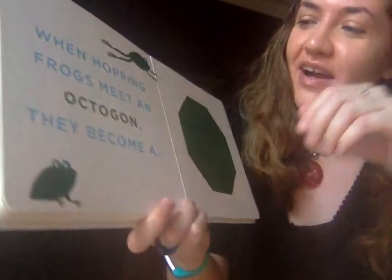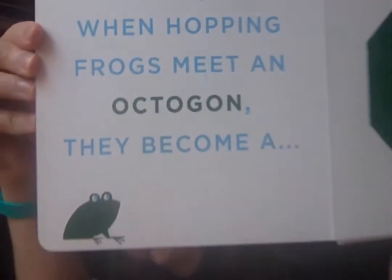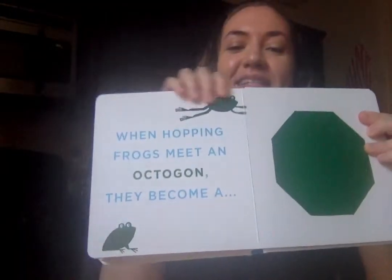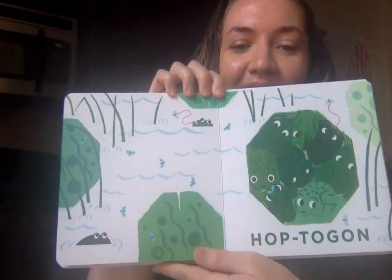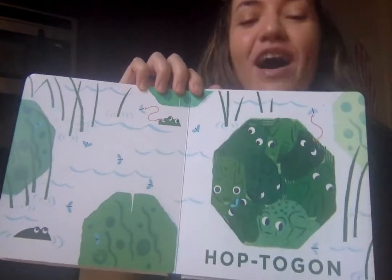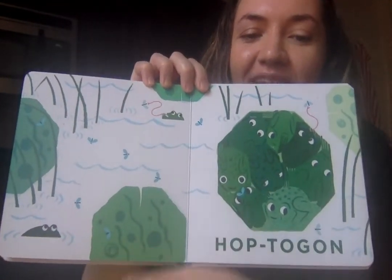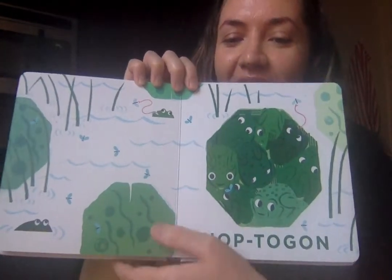And then do you see we have 2 hopping frogs. Here's the frogs. Ooh, there we go. Okay, so we have froggies. So, they make a hop-dagon. I'll say it again, hop-dagon. Because the frogs are hopping. And hop sounds like octagon, the beginning, right?